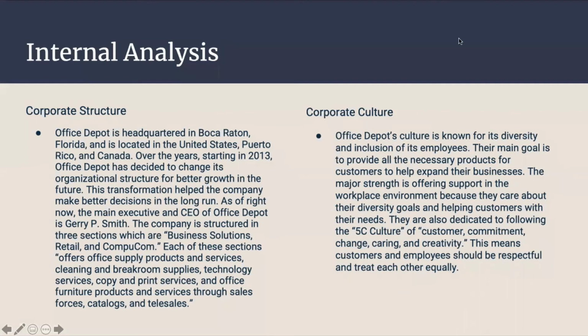Now for corporate culture. Office Depot's culture is known for its diversity and inclusion of its employees. Their main goal is to provide all the necessary products for customers to expand their businesses. A major strength is offering support in the workplace environment because they care about their diversity goals and helping customers with their needs. They are also dedicated to following the 5C culture of customer commitment, change, caring, and creativity. This means customers and employees should be respectful and treat each other equally.